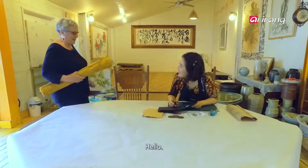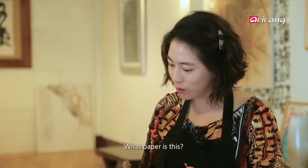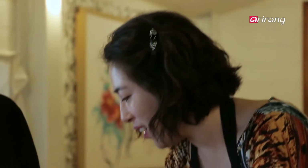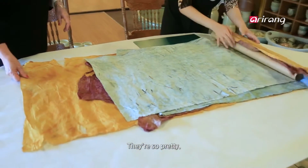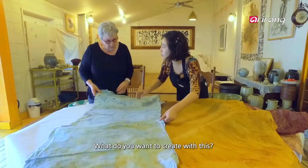Hi, Suji Kim. Nice to see you again. What paper is this? You made this paper. I've dyed this paper, and I thought maybe we could. Wow. So what do you think? Yeah, it's so pretty. Wow. What kind of work would you like to do? Oh, what would I like to make?